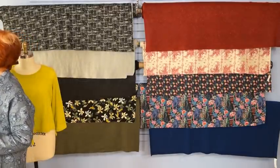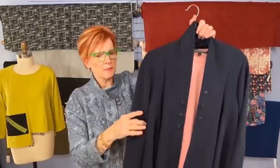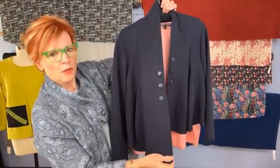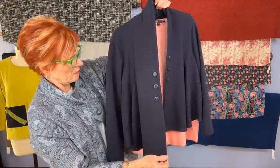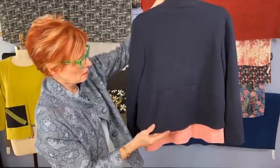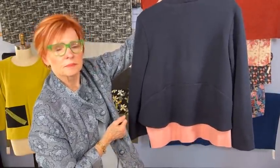Okay. Can you show the front and the back of that garment? Yep. All right, so here's the front. Here you have the buttons on the wider turn back hem. And the back still has the same seam. And then it's been straightened out and shortened.